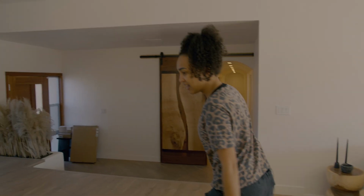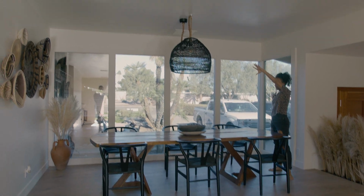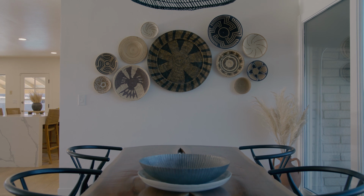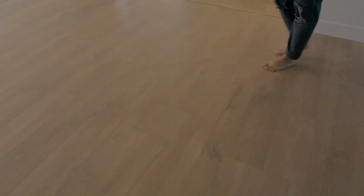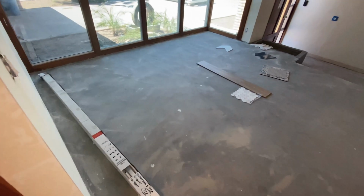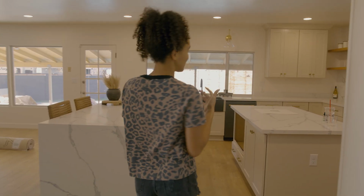All right, so now over here, again, there used to be a wall here. We took this wall down, and here's our dining room. We changed the light fixture, kept this table. It's actually made by the person who sold us the house. And then just changed out the chairs, added a little bit of decor. But this room was by far the easiest one. Also, look down at the floor. We used to have a travertine tile that went through the entire house. We have ripped out all of the carpet and all of the tile and replaced it with this waterproof laminate flooring because it looks like wood, but it's better for dogs and it's kind of like waterproof.